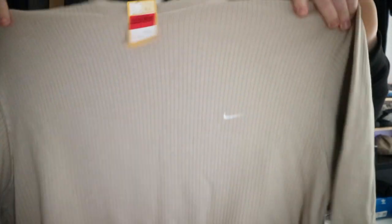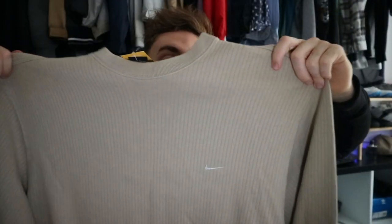And then the next item is a very, very nice piece. I'm very happy to pick this up because this is another really nice piece, as I said. This is a vintage Nike Golf crew neck. It's beige, and it's got a little silver kind of Nike tick. As I said, it's a crew neck, really thick material, really nice. It's got pinstripes going down, but that's just the material, not actually a different color. Really nice crew neck, Nike Golf.